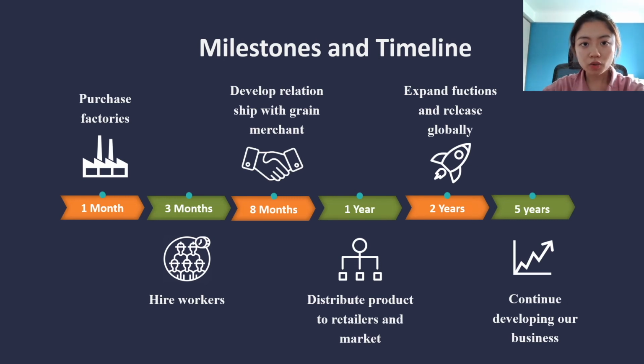In 1 year's time, we hope to have our product host booths at agriculture trade shows in China, and soon after, we hope to distribute our product globally. Within 2 years, we hope to expand the function of our harvester, such as plowing and sowing seeds, and begin launching that product internationally.